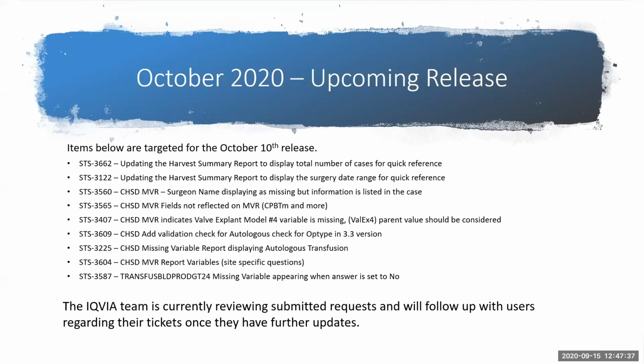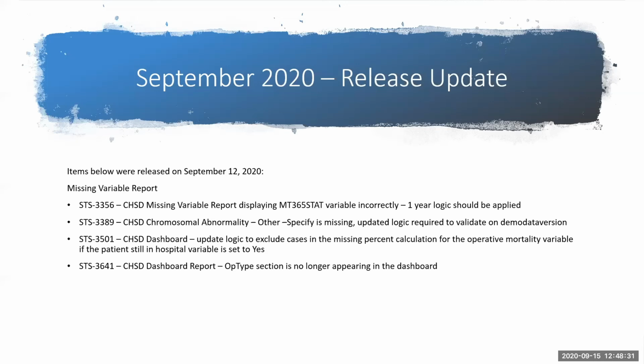Next, if we're having an issue with MT365 stats still showing as missing, but it is not 365 days since the operation, do you think this is a problem with the DAT file or something else? If you've not yet reached out about your specific scenario, this is one that the IQVIA support team would be able to work with you on to more closely dig in to identify what's going on here. I do believe that the field would potentially show as missing if it was not yet filled out, but we'll double check on that.